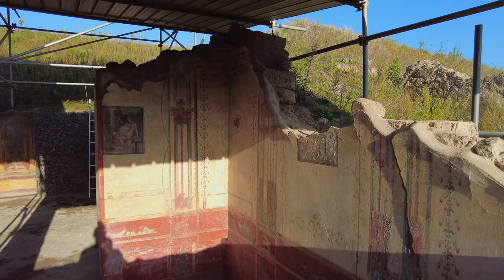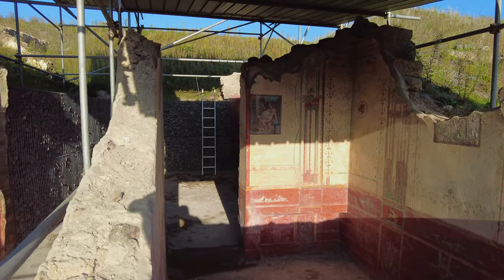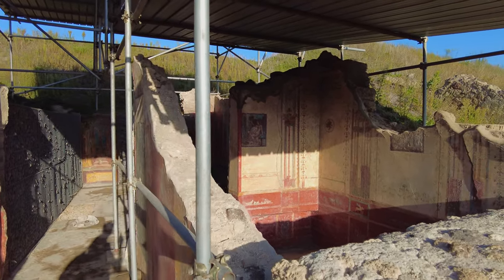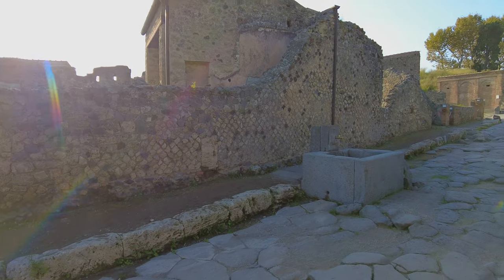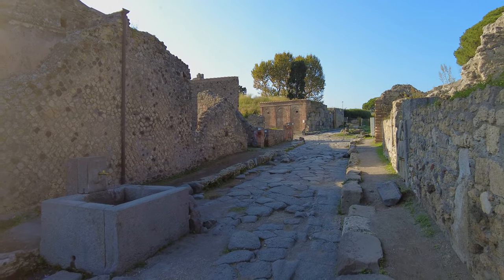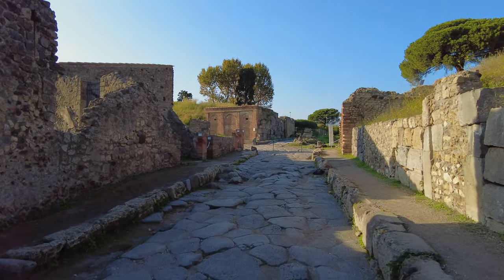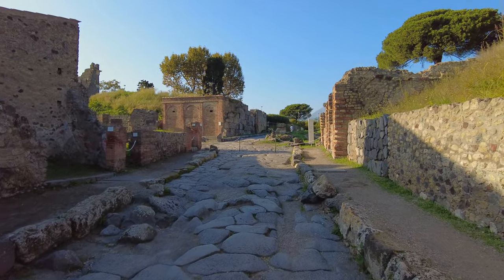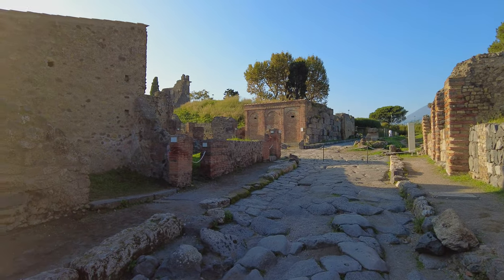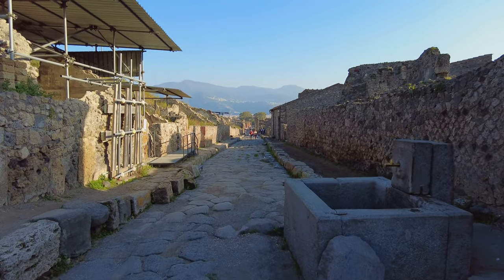This amazing frescoes here, and there's one that I cannot show you because it is graphic content. Sorry about the spin maneuver there. Oh my gosh, people. I want to make my way south here, but it's conspiring against me.